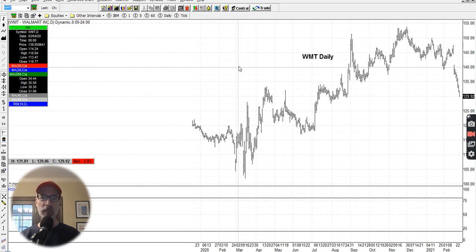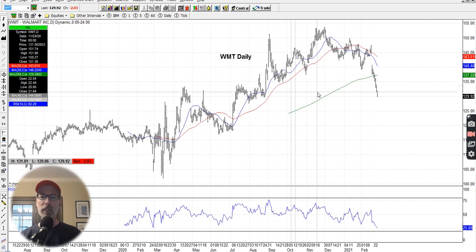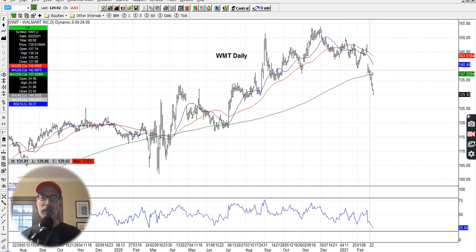Walmart, another one of my favorites, but just getting hammered. Look at this. Just all this escalator down, elevator down. It popped up here. It was over about $147 a share. Now it's just under $130. Getting well oversold on the RSI.